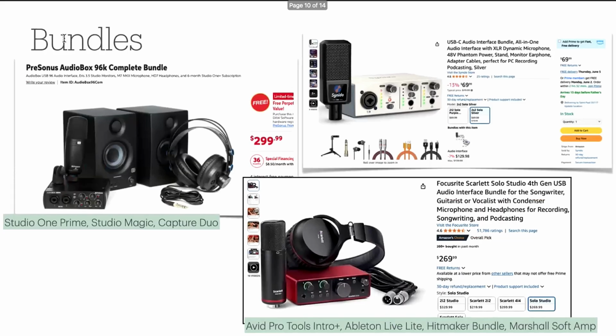And then lastly, I would just tell you to think in terms of what you really need or want. You might be able to find a bundle out there. So on the left, another really well-known interface, PreSonus, makes a lot of great musical equipment.